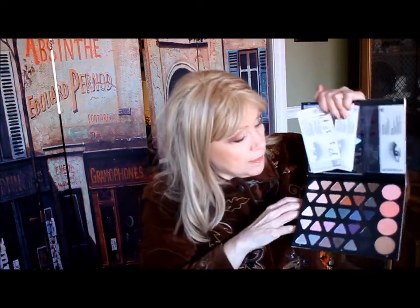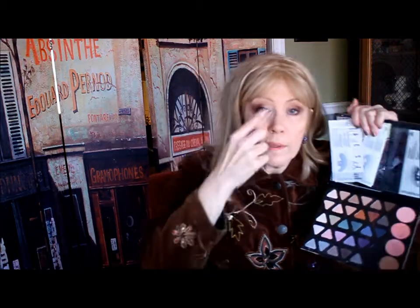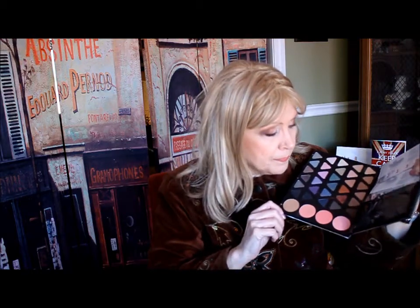And I used a combination of this one and this one in the inner corner, so they're very, very nice for blending. Now these are subtle colors, and I've heard people say that they don't like the fact that the colors are not real pigmented, and I like that fact because I'd rather build up slowly, and if you're over 45 you really can't be heavy-handed with shadows, so it's really nice if you can start off with a lighter touch and build up into something bigger.